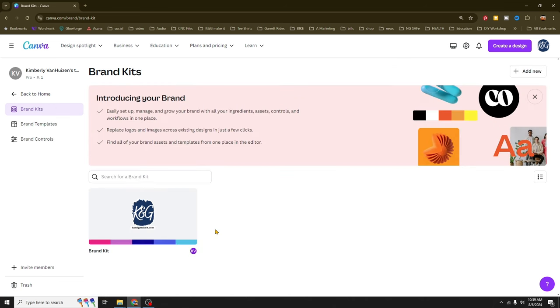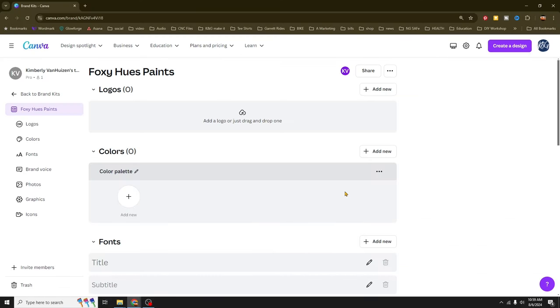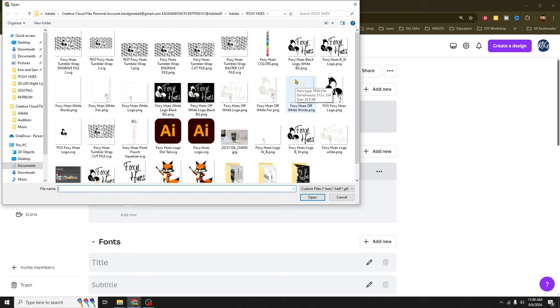Today, we're going to create the Foxy Hughes paint brand. So we're going to click Add New in the upper right and call it Foxy Hughes Paints. Now, this makes it so easy. We're going to start by uploading our logo. Now, you can see we have several versions of our logo, and I recommend that you create several versions of your logo. The traditional Foxy Hughes logo is the white words with a black background. But we also have the inverse of that for a different color.